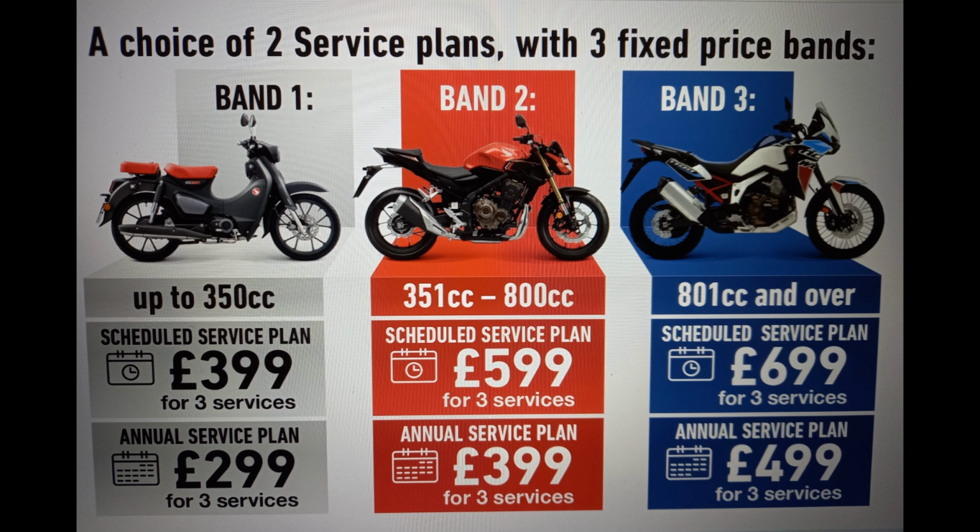What you will note there is that there's a £200 difference in cost between Band 2 and Band 3 motorcycles, between those annual and scheduled plans, and a £100 difference for Band 1. That made me question what I was going to be getting in a scheduled service plan against an annual service plan, particularly as the NC 750X that I bought requires a 600 mile service, an 8,000 mile service, and a 16,000 mile service, or an annual service if you don't do those mileages. So I was interested to understand what I was paying an extra £200 for if I elected for the scheduled service plan.